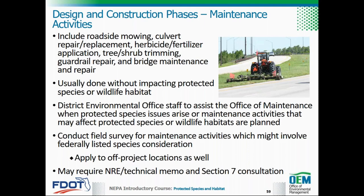Examples include culvert repair or replacement in areas known to be inhabited by protected species, mowing and/or herbicide or fertilizer application on roadsides inhabited by listed plant species, bridge repair or maintenance in bridges that may be roosting sites for protected bat species, bridge repair or maintenance requiring in-water work, tree or shrub trimming in mangrove areas, or guardrail repair that may affect protected species.